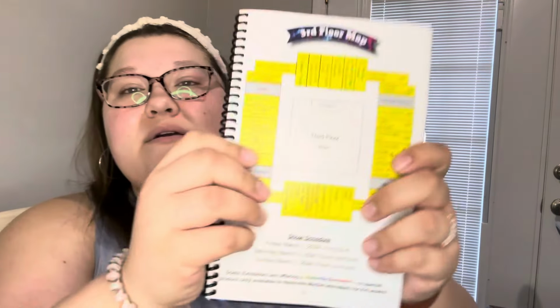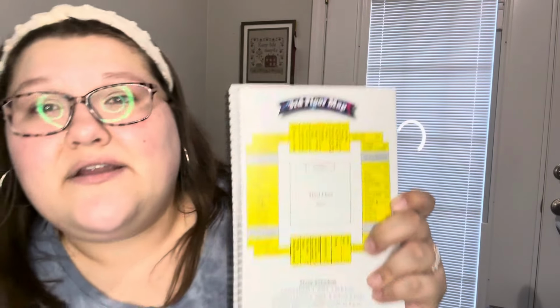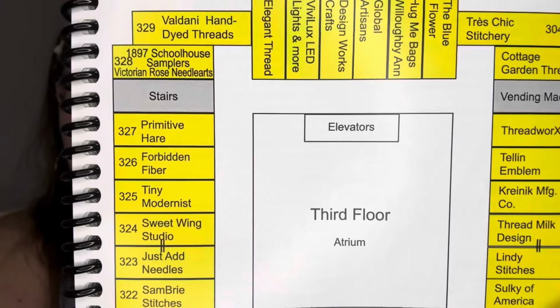But in this book, you're going to notice that there are floor maps. And this is going to tell you where every shop is located on each floor. Again, there's a ton. You may also notice there is one elevator. One elevator. So the elevators sometimes took longer than even being in the shops, which was kind of funny.